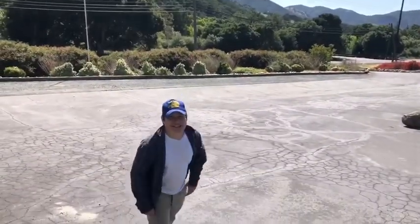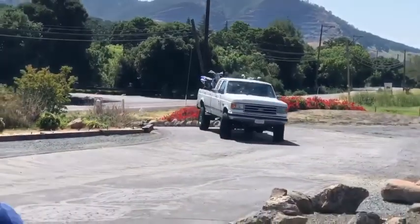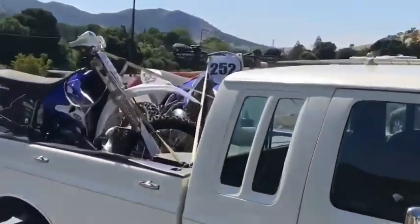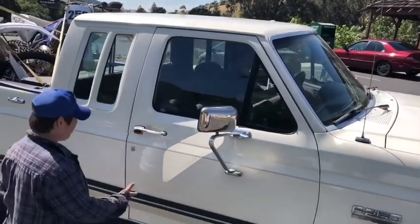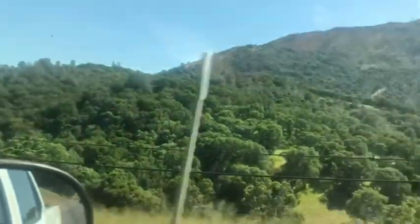Well, what are the gall-darn chances of that? Ethan Paysack just arrived on Marsh Creek Road out of nowhere, racing dirt bikes. Let's go! Woo! Look at those chances? Bad boys. What a coincidence! Look at that thing right there. You gonna park right here, huh? What year is it?